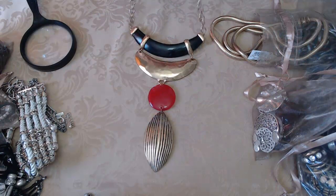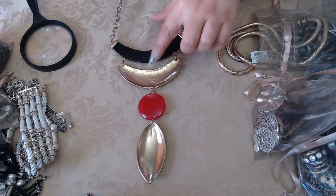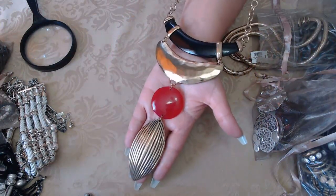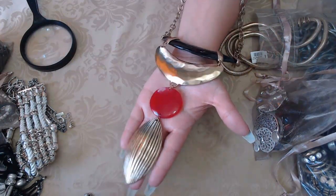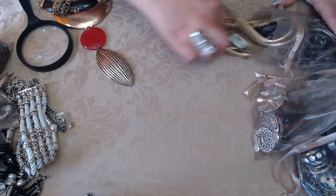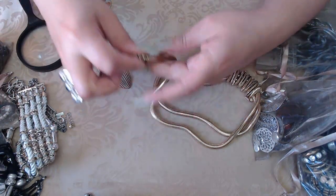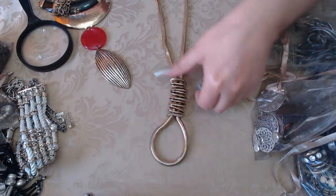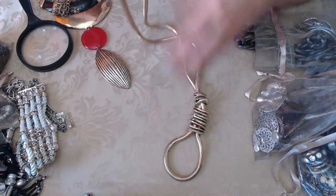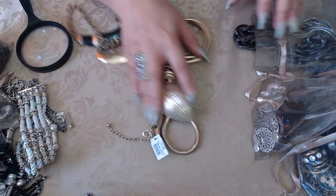This is the Chico's one. Very nice, artistic, like I said. Beautiful Chico's over here. This would look very pretty on something long and black or red because it has the cute little red bead over there. I love this one. So this is a nice one. And then we have this piece here with gold. This one was 55. This is interesting. And it has, you know, circle ones here, and then it has this here. It's just interesting. Different.